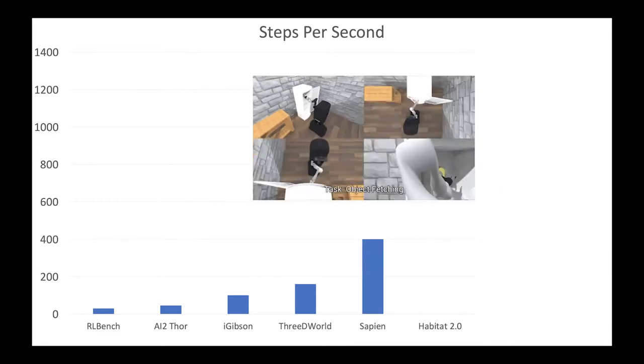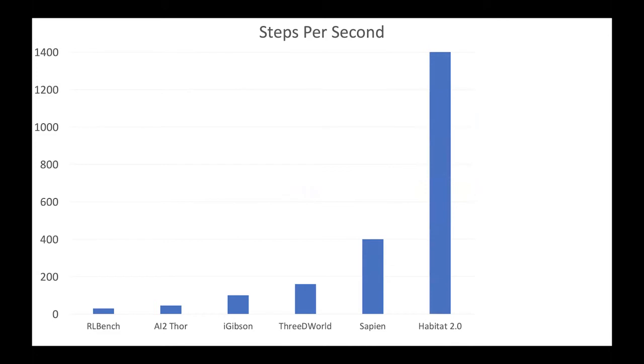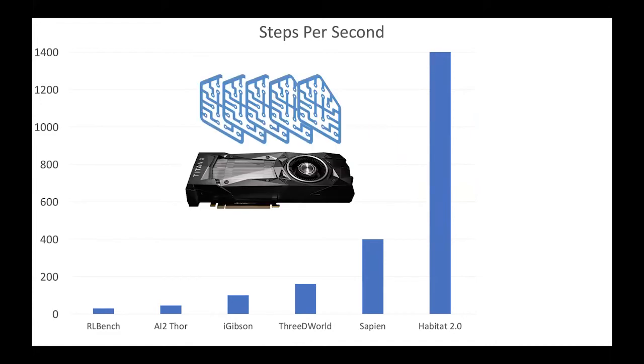Habitat 2.0 single threaded is 1400 steps per second, which is over 3x faster than anything else available, and 47x real time, which means if you want to simulate 1 minute of an experience of a robot, you can do that in 1/47th of a minute. But of course, because we own the software stack, we can run multiple instances on a single GPU, and we can actually even tune how the physics operates on the CPU versus the rendering operates on the GPU.